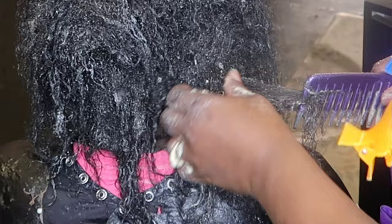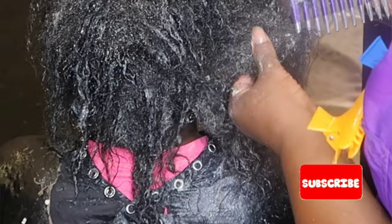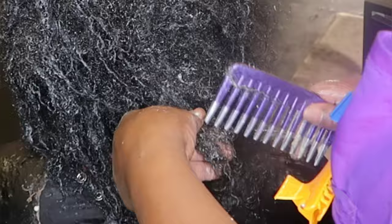Right now, I'm just going in with the conditioner on the ends because, like I said, I haven't washed her hair yet. We have not even gotten to the actual scalp part, which is definitely dreaded. It is basically a big knot all in the back of her hair. This is definitely a time-consuming procedure. If you do not have the patience for this, do not even book the service.